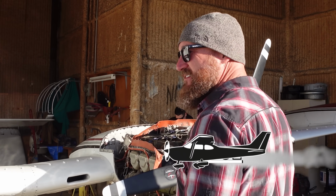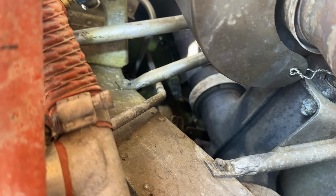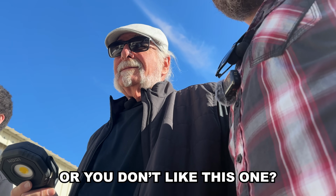Well, this looks familiar. At one time or another, there was a lot of work done in here on this thing. It doesn't seem to look too bad. Clear prop. What do you think, Ted? You like this one or you don't like this one?